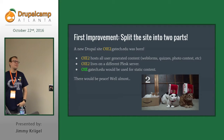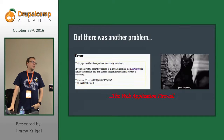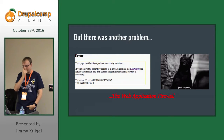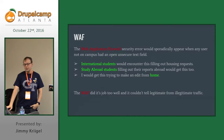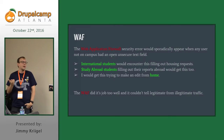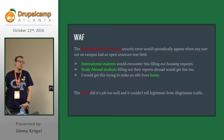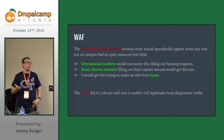So that actually fixed a lot of my issues until I ran into another problem. And this is the web application firewall. It's this error that users would get, and it would be any user, even anonymous users. International students would fill this out for their housing requests. They haven't actually been accepted to Tech, they don't have a login or anything, but they would try to fill out this form to start getting some of their paperwork through, and they would just get hit with it.